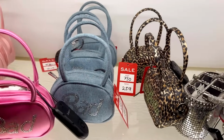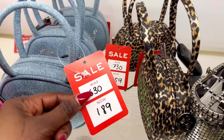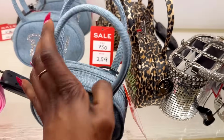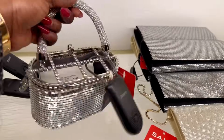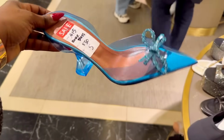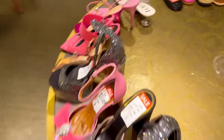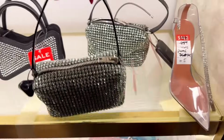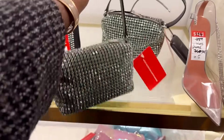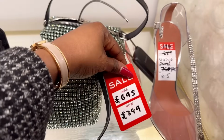This bag is also on sale. Wow, the price is now $189. Nice. And look how the price was before. How cute are these? The wave is here. Can you see these from Alexander Wang? Such a cute, nice bag. And this is the price of it now, £349.